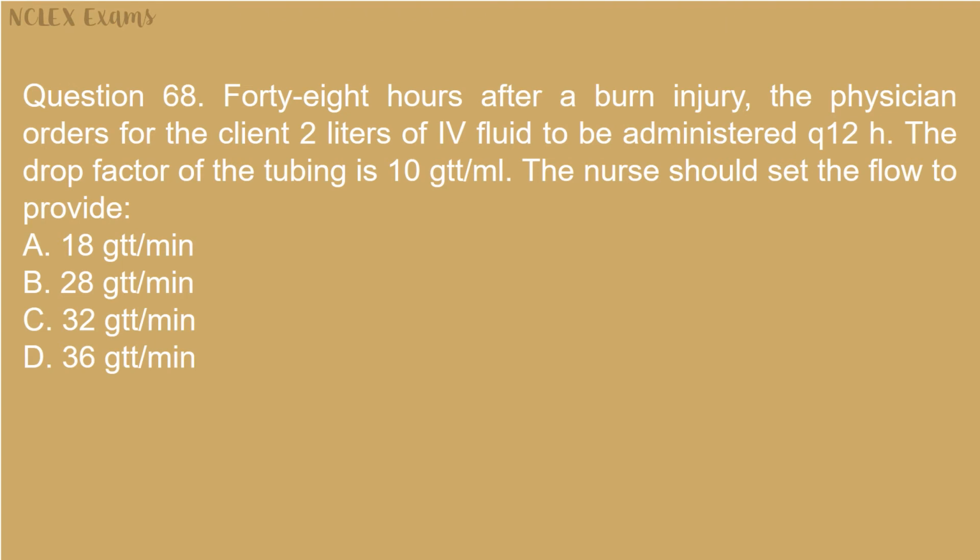Question 68. 48 hours after a burn injury, the physician orders for the client 2 liters of IV fluid to be administered every 12 hours. The drop factor of the tubing is 10 GTT per mL. The nurse should set the flow to provide: A. 18 GTT per minute. B. 28 GTT per minute. C. 32 GTT per minute. D. 36 GTT per minute.